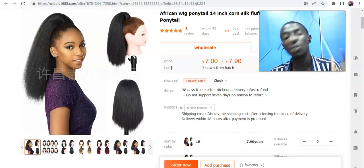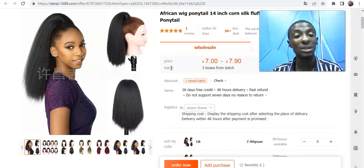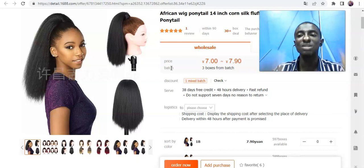Good. So with this, approximately, if you double the price, that's 1,120 naira. If you triple the price, that's like 1,680. Some people can sell this wig for as much as 5,000 naira. And you can make over 100% of your money.